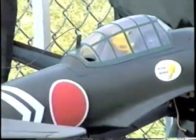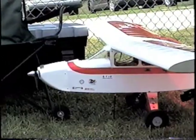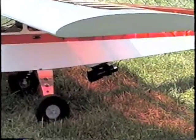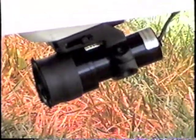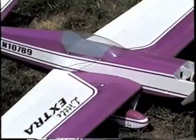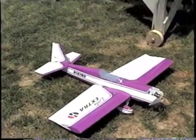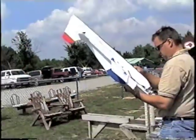There's some nice looking models out here. Looks like this one has a camera on it, a little camera mounted underneath here. Maybe. Yeah, I think it is. Pretty good looking airplane there, huh? A little extra. Costs you more. I guess mine's a big extra. Little action shot there.